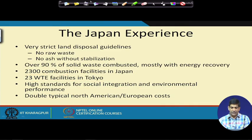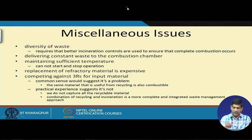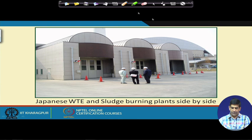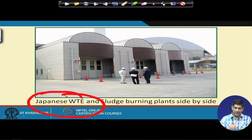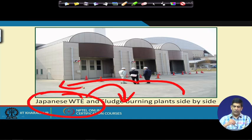So it all boils down to economics, which has to be strong. If economics is not strong, the thing is not going to survive for a long period of time. Here they have a waste to energy plant, and a sludge burning plant side by side. What they are doing is, heat is generated from the waste to energy plant. The heat is used to dry the sludge. Then the dried sludge has good calorific value, so that can even go back to the waste to energy plant again. So it's kind of win-win for both.